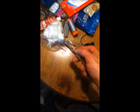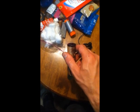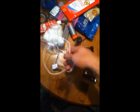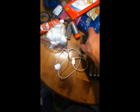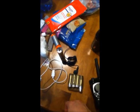Another thing for your phone, this is a dual purpose mini flashlight and also emergency charger for my phone. It'll give me at least one good charge, and along with that a spare charging cord helps out, because you can't really use this without this. And those are the things that are in my Get Home Bag.